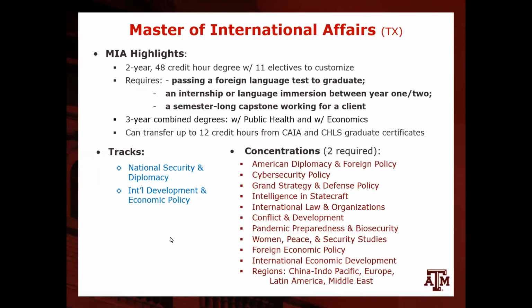The Master of International Affairs. This is also a 2-year, 48 credit hour degree, and you have 11 electives to customize. MPSA didn't quite have that many, but you still have some picking and choosing based on your tracks and concentrations. And one additional aspect of this is the MIA does require that students pass a foreign language test to graduate. Now, if you're an international student and English is already your second language, then you're exempt from that. But you do have to complete either an internship or a language immersion between year 1 and 2. Again, unless you've already got some experience you're bringing in and they waive that for you.